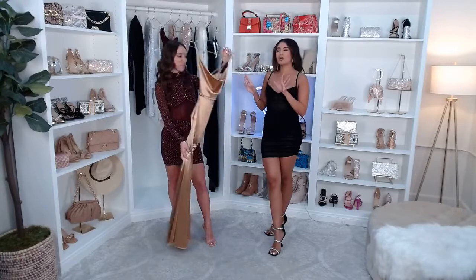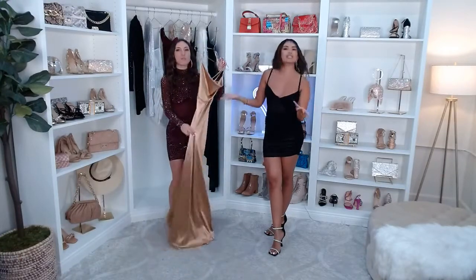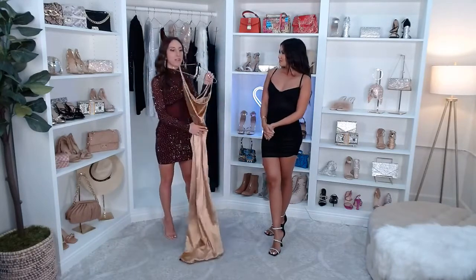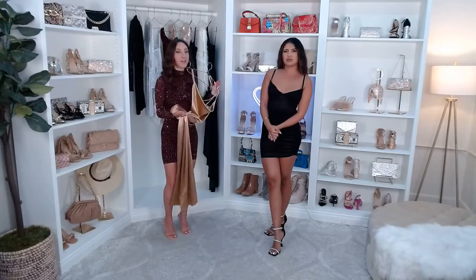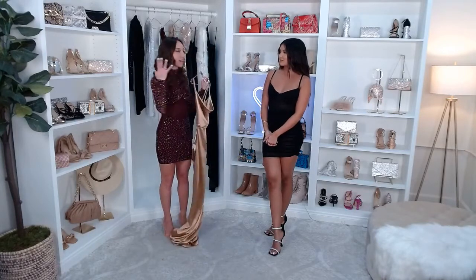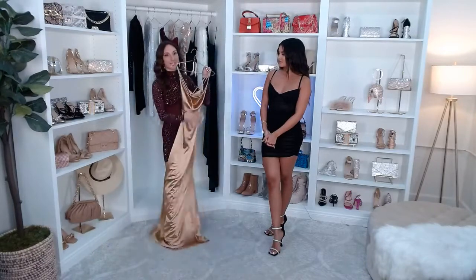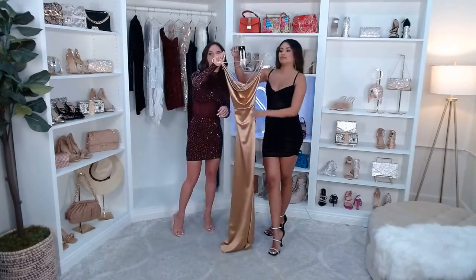So when I saw this dress, I just felt like it was a perfect homecoming dress. It's very glamorous. It's very regal. And another thing about homecoming, especially with this dress, is you don't have to wait until prom to wear a prom dress. It just depends on your dress code. If your homecoming is a little more casual, or if it's more formal, this is a perfect dress for you.